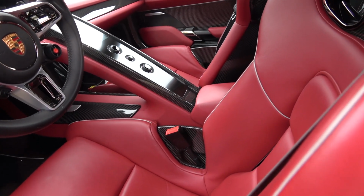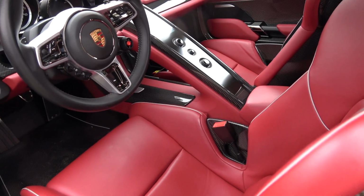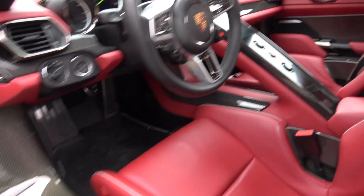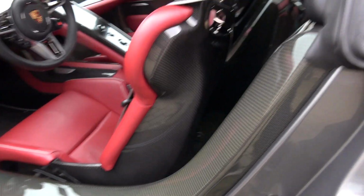It's really nice to get in these cars which are so iconic for their famous specs, but when you see one which is spec'd differently, it just gives the whole car a fresh take. I love that. And just look, all of this carbon tub is exposed and things like this.